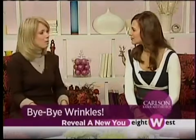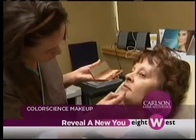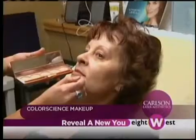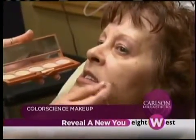They have a special kind of makeup also. This is an interesting part of what they offer at Carlson Laser Aesthetics. They have a color science makeup, which is just an incredible finish for your skin. The foundation is about $60. The blush is $45, and it really works in conjunction with the other procedures to give you that fresh, youthful appearance to your skin. Something that we all want to consider as Father Time marches on.